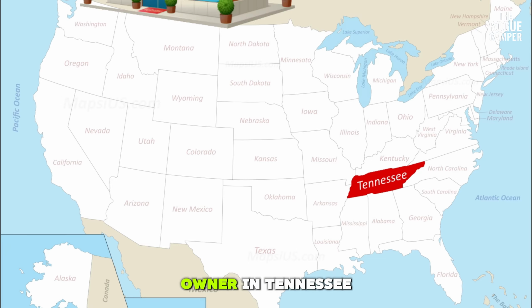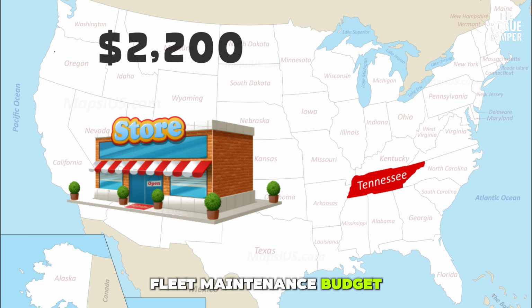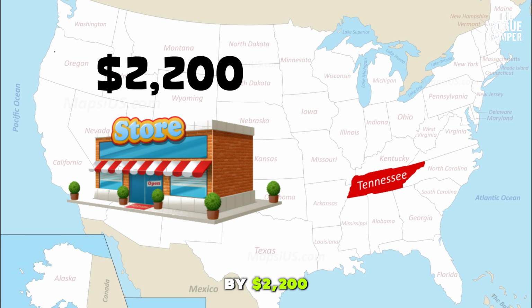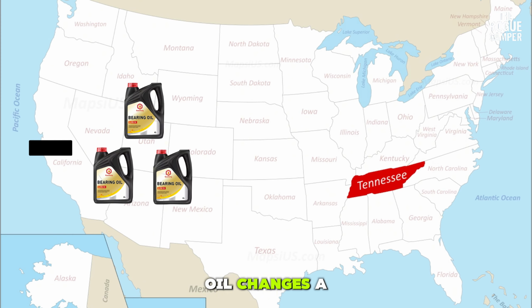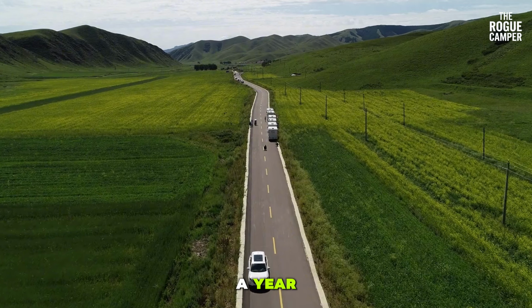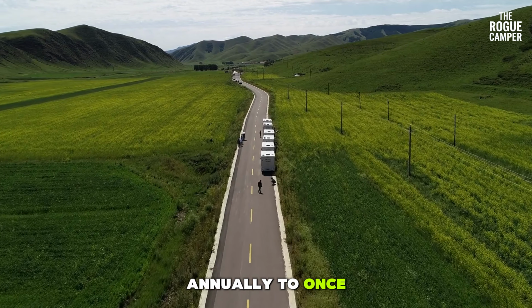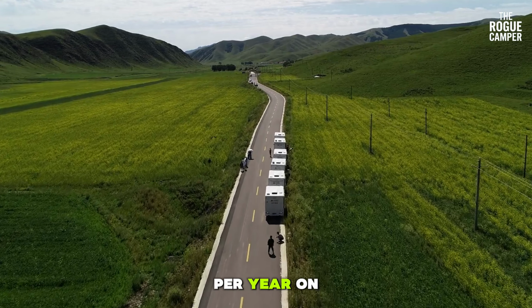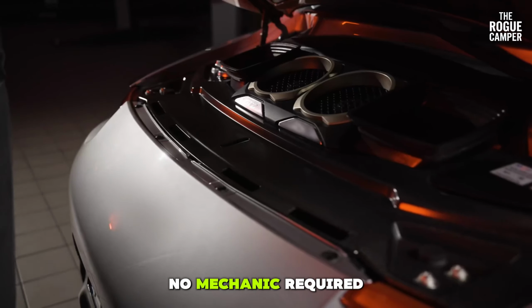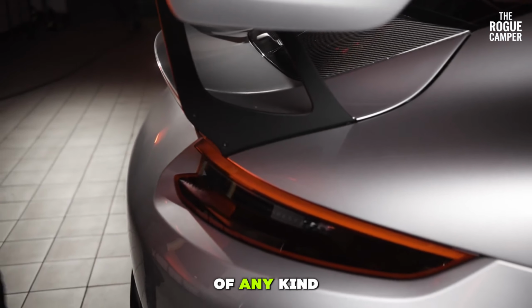A small business owner in Tennessee running 3 delivery vans cut his annual fleet maintenance budget by $2,200 by eliminating unnecessary oil changes. A long-haul driver in Oregon running 60,000 miles a year dropped his oil change frequency from 6 times annually to once, saving $720 per year on a single truck. No mechanic required, no special equipment, no engine modification of any kind.